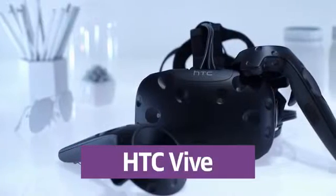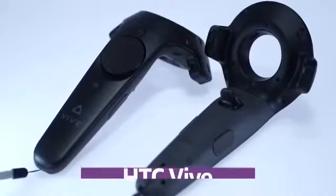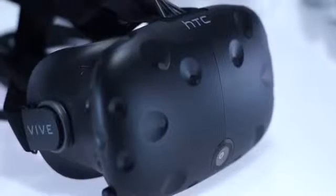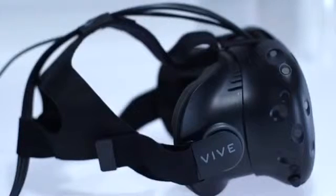The $800 HTC Vive came in soon after the Rift, and it notably had motion controllers and room scale support from the start. Its headset is a bit bulkier and it has more wires to contend with, but it's your best option if you want the best VR experience at home today.